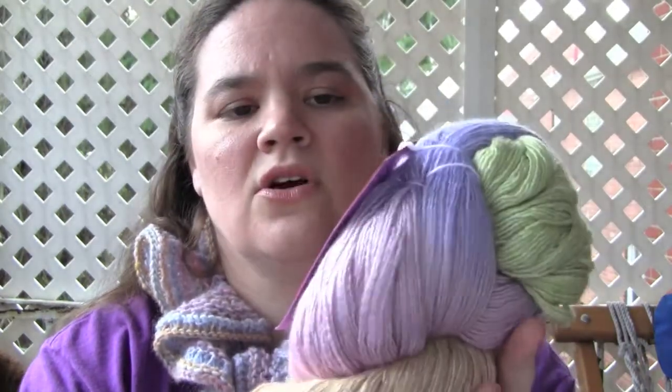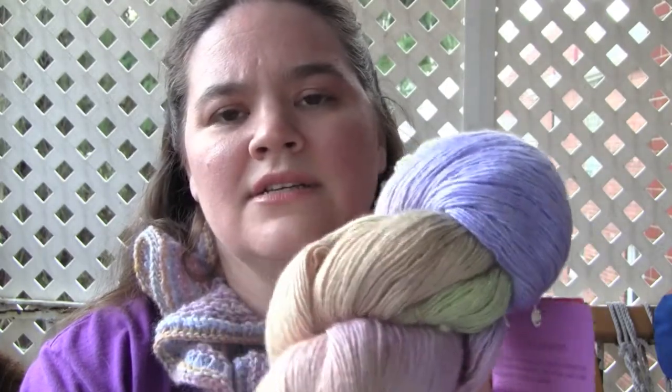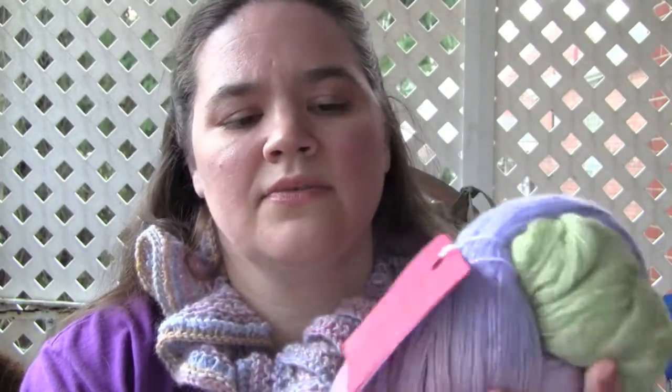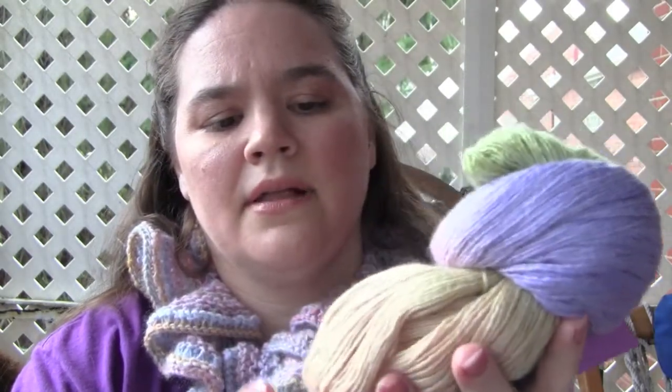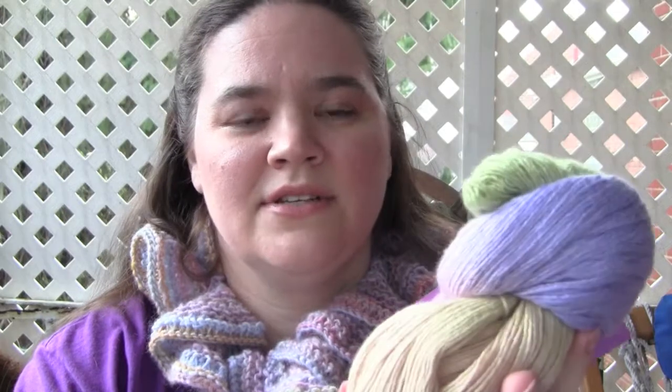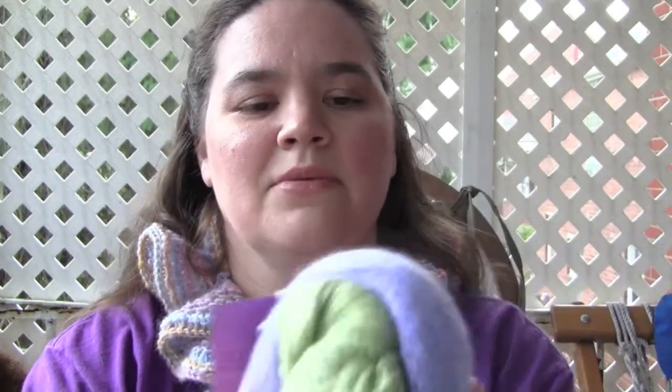Next, I got this yarn from Schaefer Yarn. It is called Audrey. And this particular color is called the Brontes, after the Bronte sisters, of course. And this yarn is a 50% merino wool and 50% cultivated silk. And you probably can't see, but there is a really beautiful sheen to this yarn, and it is so soft. And I can't wait to make something with this either. I'm not sure what it will be, probably a shawl or a nice lacy scarf probably.